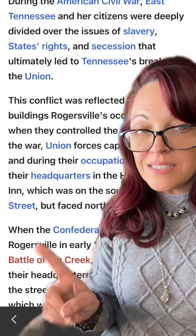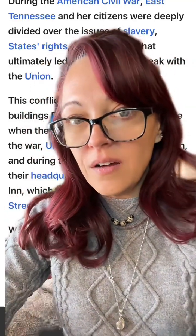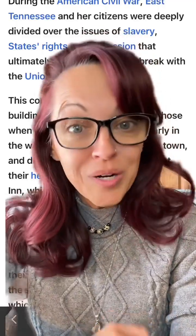All right, if you notice down here, the Battle of Big Creek, this is where a lot of those battles took place. And another interesting fact about where I grew up is in 1777, a year after the Constitution was signed, Davy Crockett's grandparents, so Davy Crockett's grandfather and grandmother, got into a battle with the Indians. And this is a mass grave of where everything took place. So there was major colonization that was taking place.